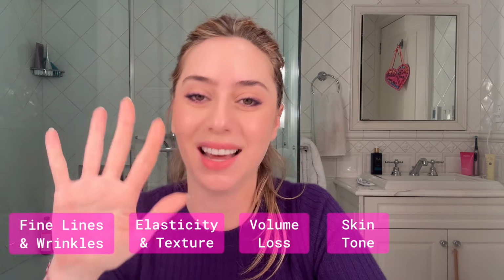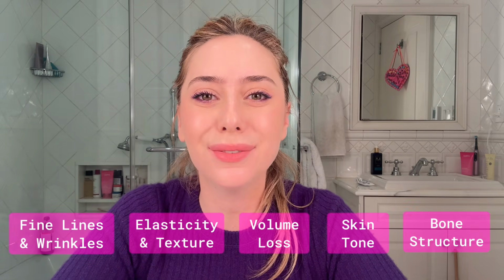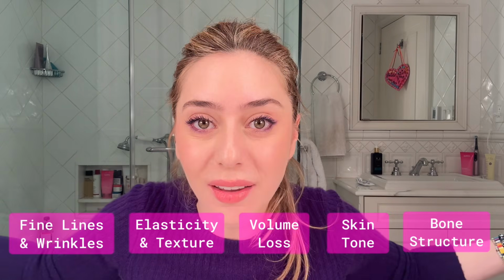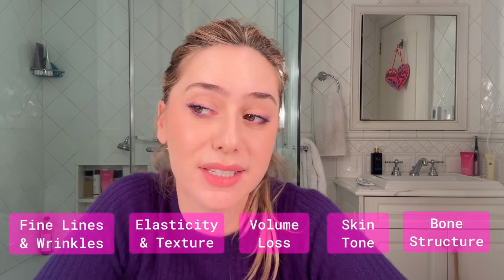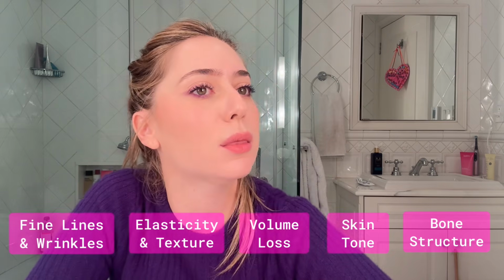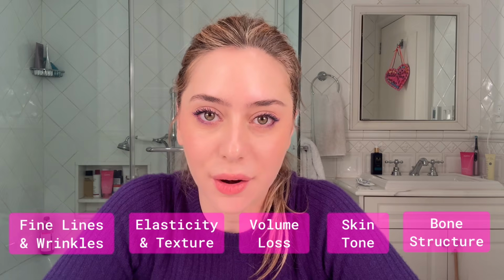And the last sign, the 5th bucket, is your bone structure. As we get wiser in life, the foundation on which our face sits is changing. We do not have a permanent structure. You may not notice the asymmetries when you're 10, 12, 15, 16, 17, 21, 24, 25, but starting around 28, 29, 30, there's a shift. And you may start noticing, why is one eye higher than the other?